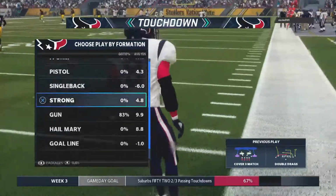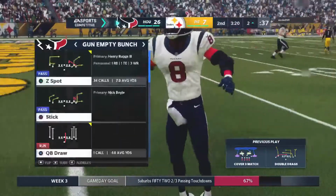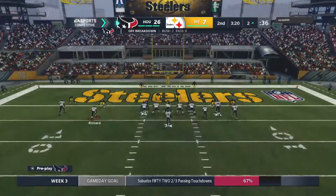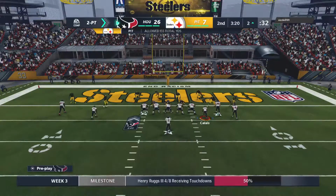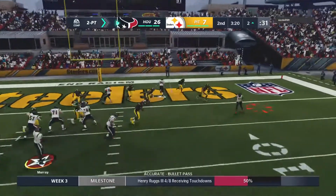Touchdown, Houston. Complete to Henry Ruggs with his 2nd touchdown of the game, 4th of the year. And the Texans will extend their lead. Now he's having a nice little 1st half here, partner.